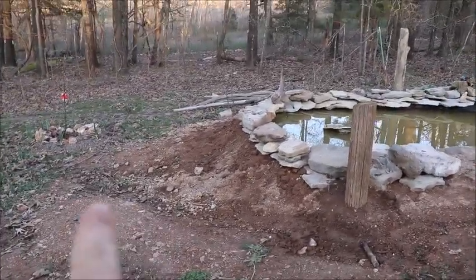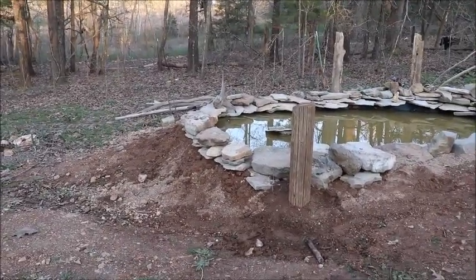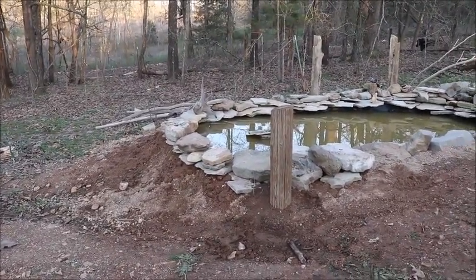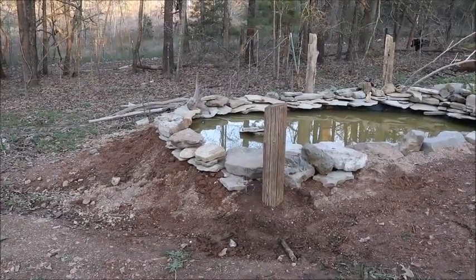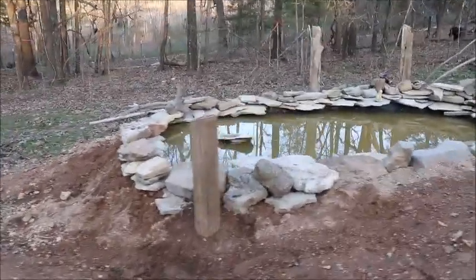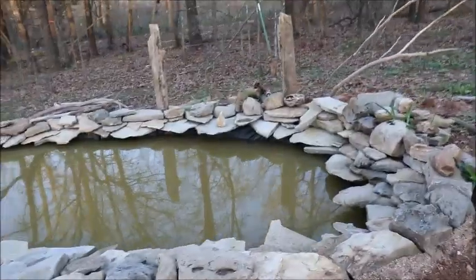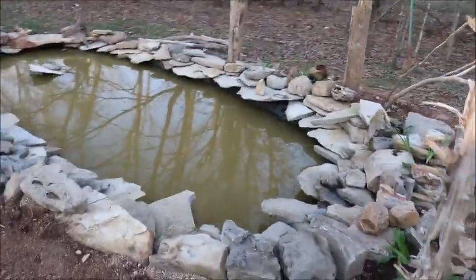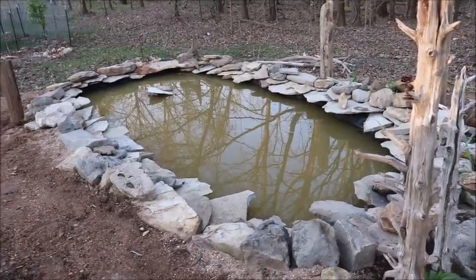You can see I've still got a ways to go to support all this, but I've been doing it by hand, mostly with 5-gallon buckets. If it made more sense with a gorilla cart, I would, but I'm bringing in multiple loads at a time with the trailer, so since I'm doing trailer loads, the gorilla cart doesn't really become ideal for the situation. But this is pretty deep in here, probably at least 4 feet. I still got some more water that I can add to it.